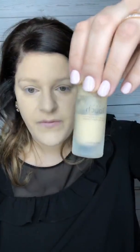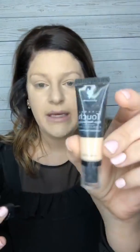I used the Estee Lauder cream for my under eye area. And then I prepped with my rose water spray, and then I primed my face with my Unique primer. And then I put my foundation on. I used the Unique Touch Mineral Foundation. And then I also used the Touch Mineral Skin Perfecting concealer in Scarlet.